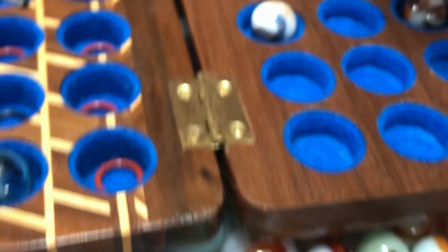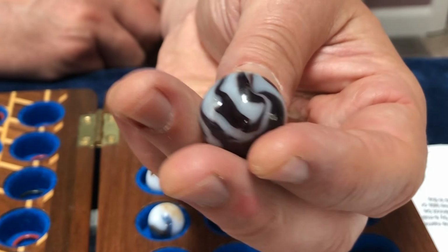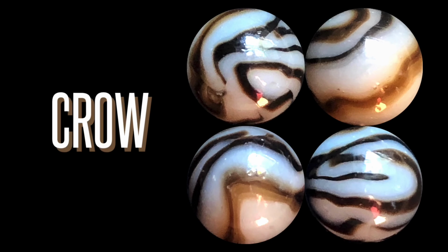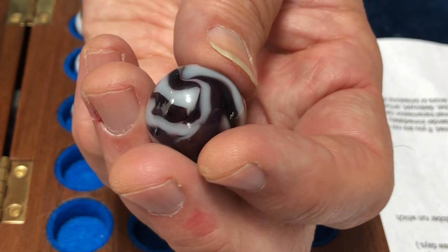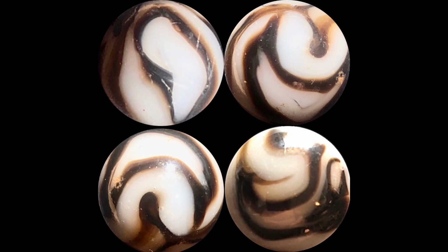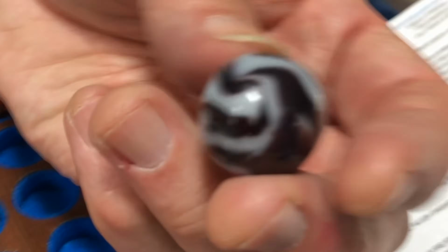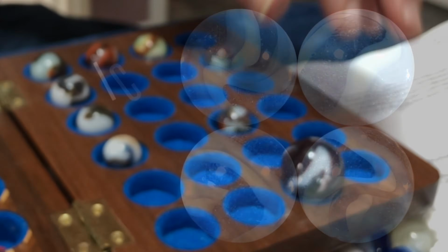And another one. I don't have an example of a marble here. Here's a double ingot, a little misshapen. But these are called crows. Okay. And when you have them in hand, they're pretty striking. Right. That's a very deep plum, almost black there. Yeah, that's a nice pattern too. So that's a crow.